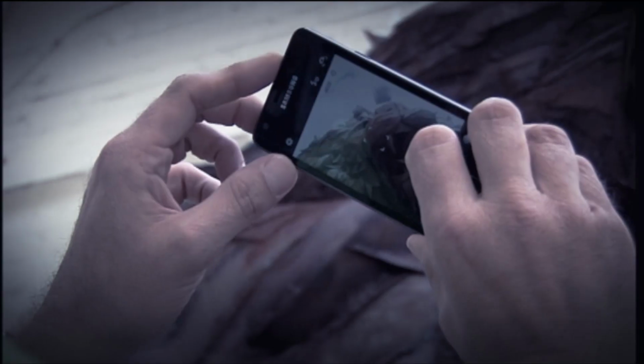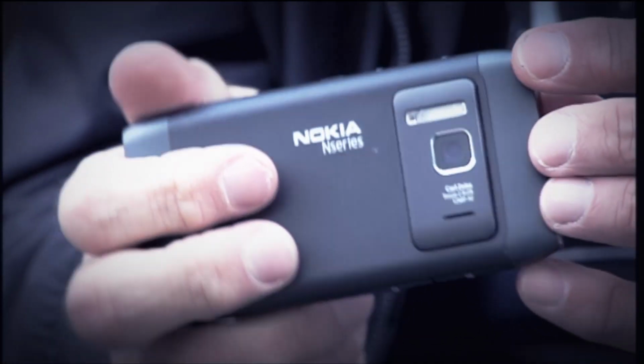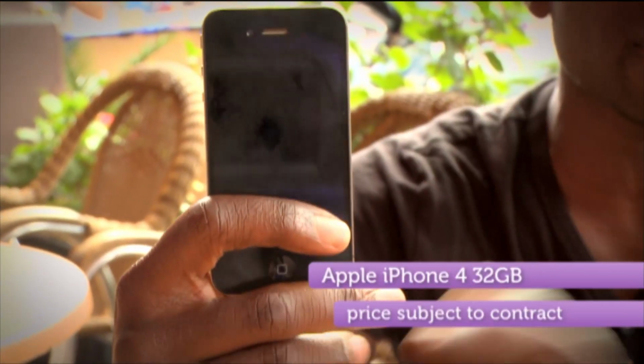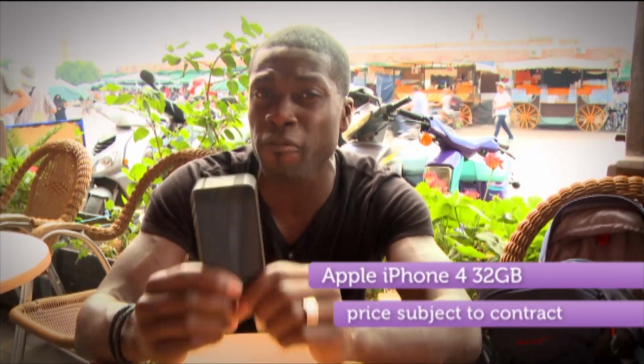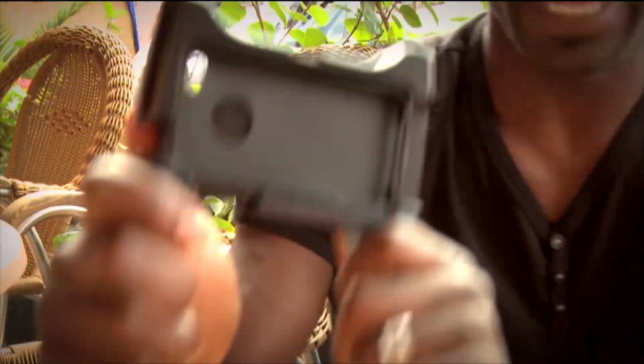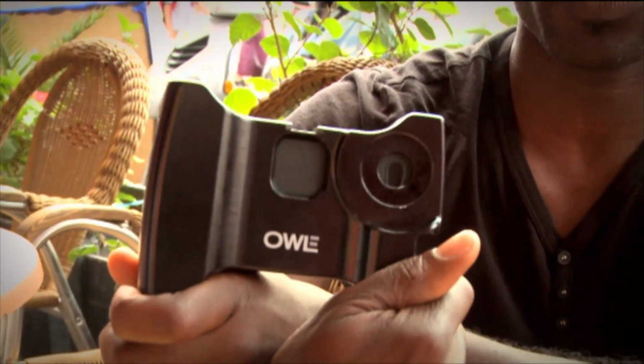A smartphone seemed the answer, and there are many out there that shoot great HD video. But in the end, I chose an iPhone 4. The reason I want to go for this one is because of the increasing range of bolt-on peripherals that are available. For instance, this Alibi mount.